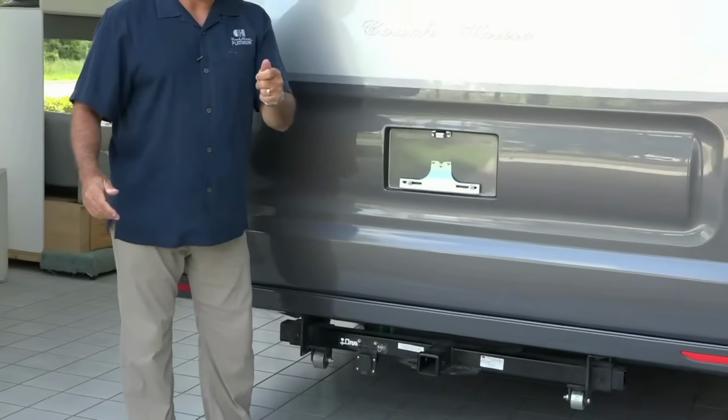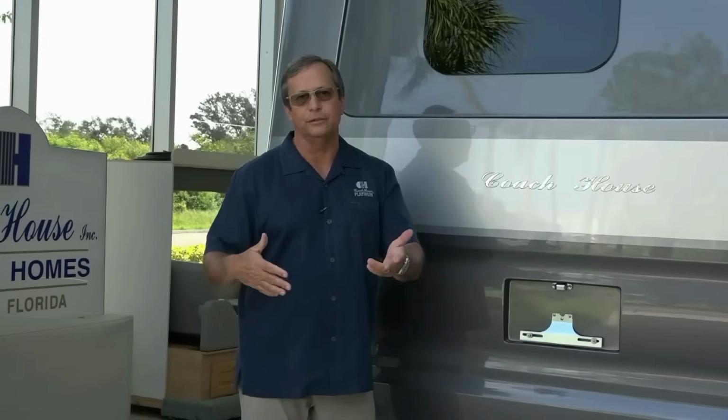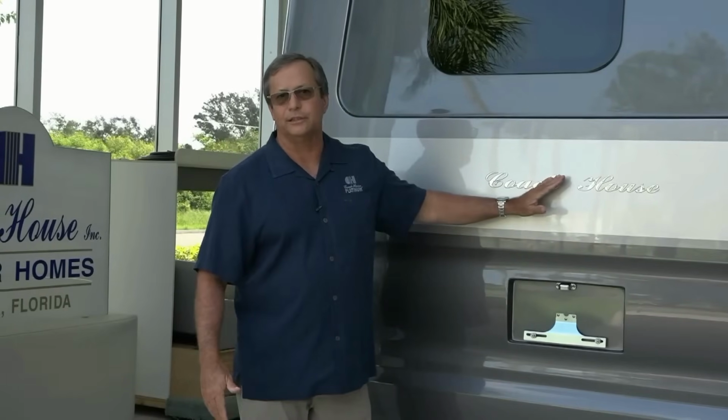About 3,500 pound towing capability, and the way you decide that is you weigh your vehicle after you have filled it with all of your essentials and subtract that from about 15,000 pounds. Rule of thumb's about 3,500 pounds on the Transit chassis.